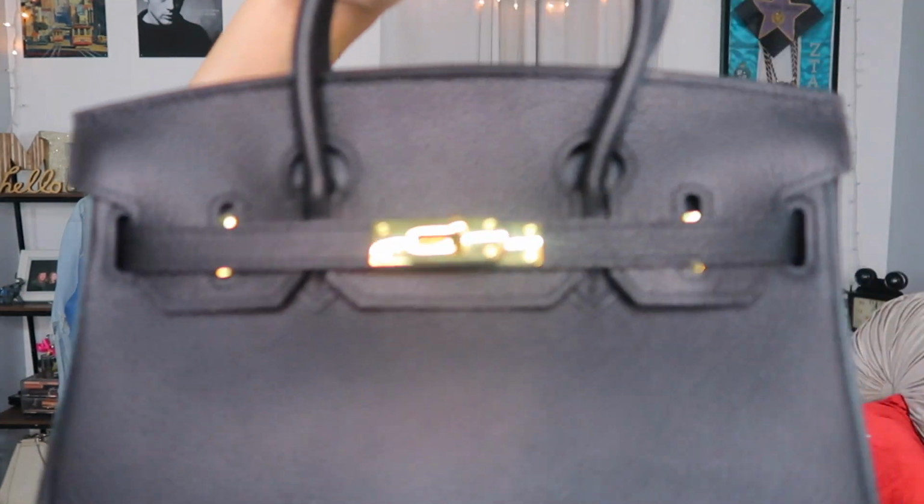The bottom's a little soft, but I do know that with the Hermes bags, if you do put a lot in them, the bottom starts to sag as well. So maybe I'll buy a little protectant underneath to keep it stiff so that it doesn't lose its shape. But the bag is really nicely well made. This is what it looks like when you come close.